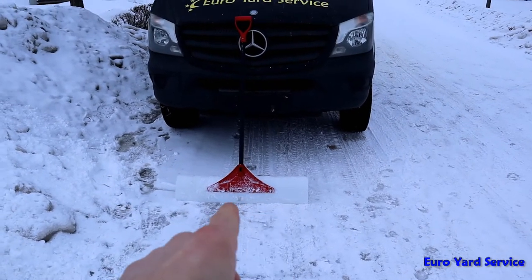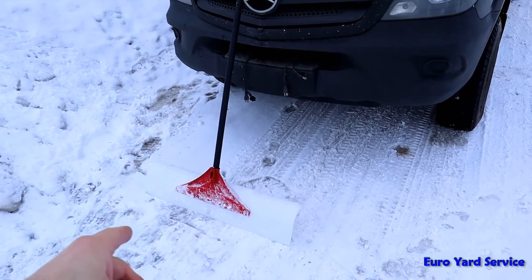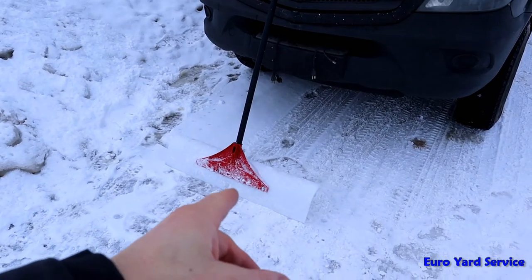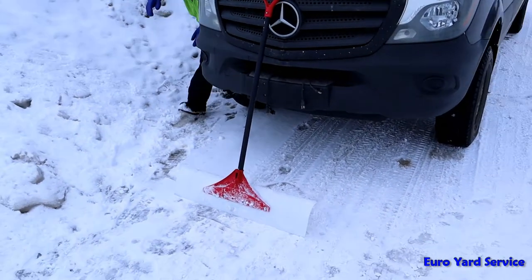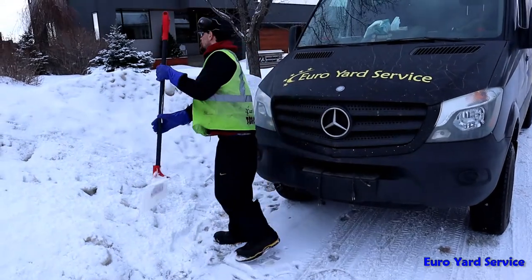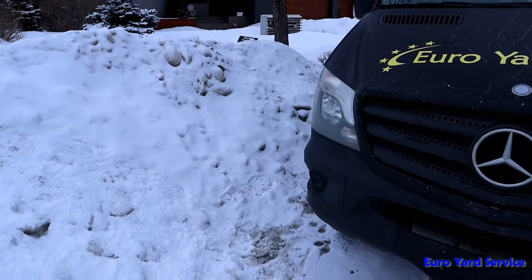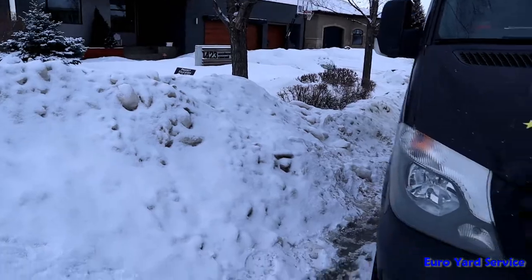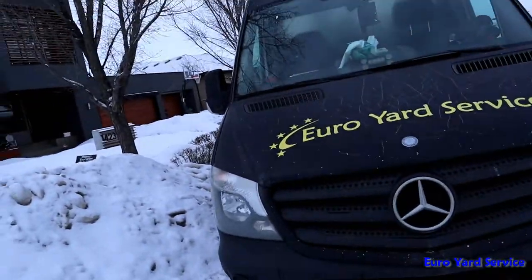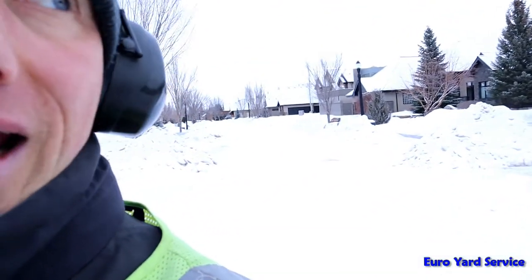Gonna load those shovels there. They last an eternity, pretty much, although not cheap. They're also great for a little bit of chopping action and scraping if you turn them upside down. All right. So we will continue. We have a few more properties and I will check in later.